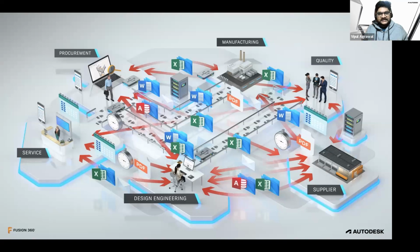Also, if you're working in the industry, you might have also faced these things: you cannot find the right version of the file, or you have misplaced the files, or the design engineering file which has been sent to the manufacturing department now has some missing data, or even that the wrong file itself has reached the manufacturing department. It's not the right file which has been reached. So these kinds of problems exist in the industry inside the product development cycle. But the solution here is also very simple.